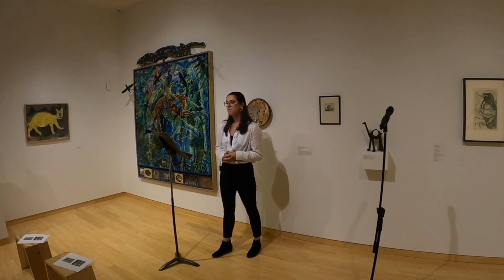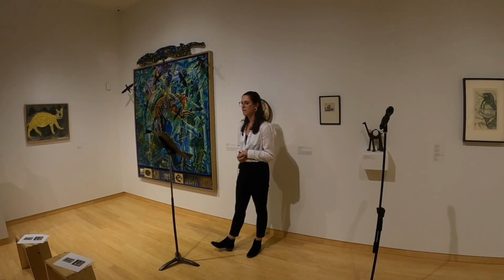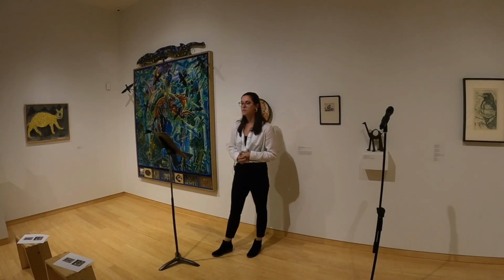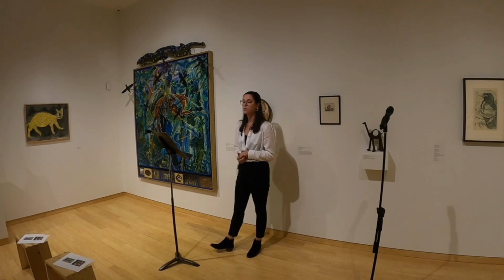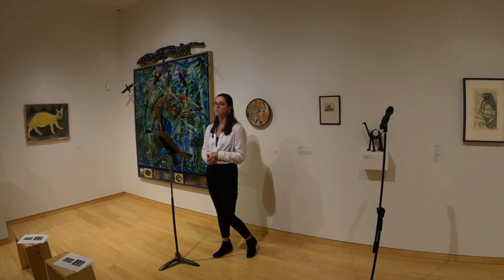The Diversi Animali exhibit, Diversi Animali meaning various animals in Latin, features the work of the museum's collection to survey animals across time, medium, style, and cultures. The Art Museum worked with the WVU Natural History Museum to create a multidisciplinary experience within the gallery through the use of taxidermy animals.